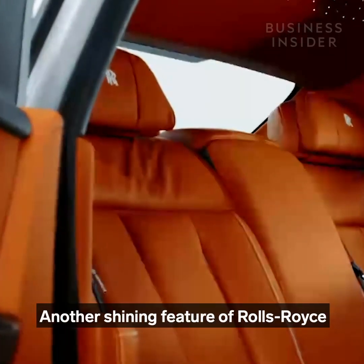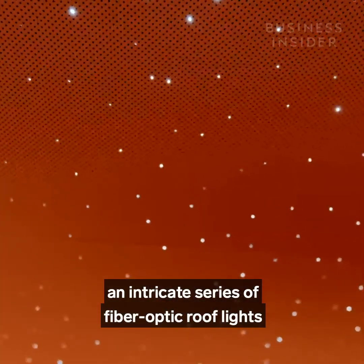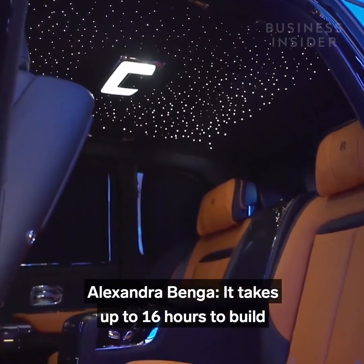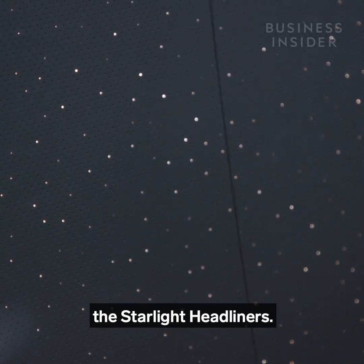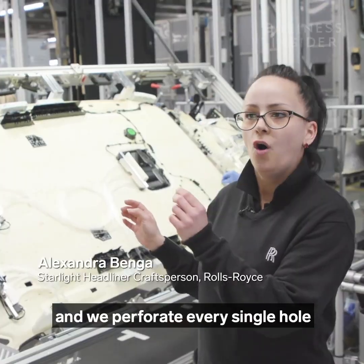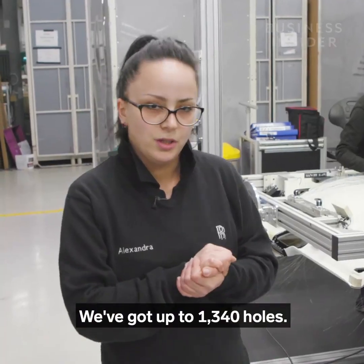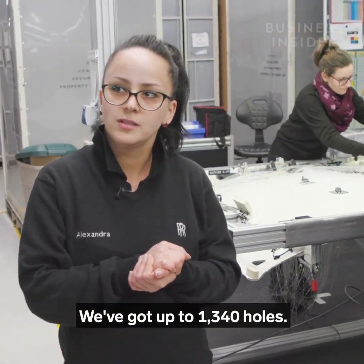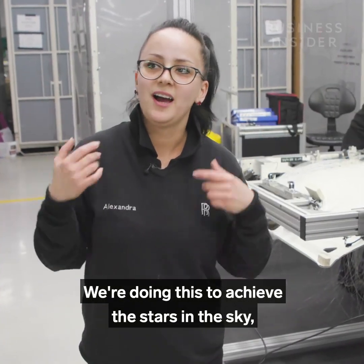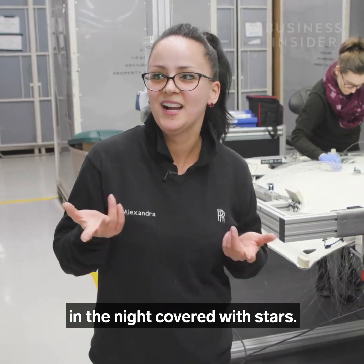Another shining feature of Rolls-Royce is the Starlight headliner, an intricate series of fibre optic roof lights that recreate the night sky. It takes up to 16 hours to build the Starlight headliners. We're starting by drilling it, and we perforate every single hole to thread fiber optic through every single hole. We've got up to 1,340 holes. We're doing this to achieve the stars that are on the sky. So we're going to have the sky in the night covered with stars.